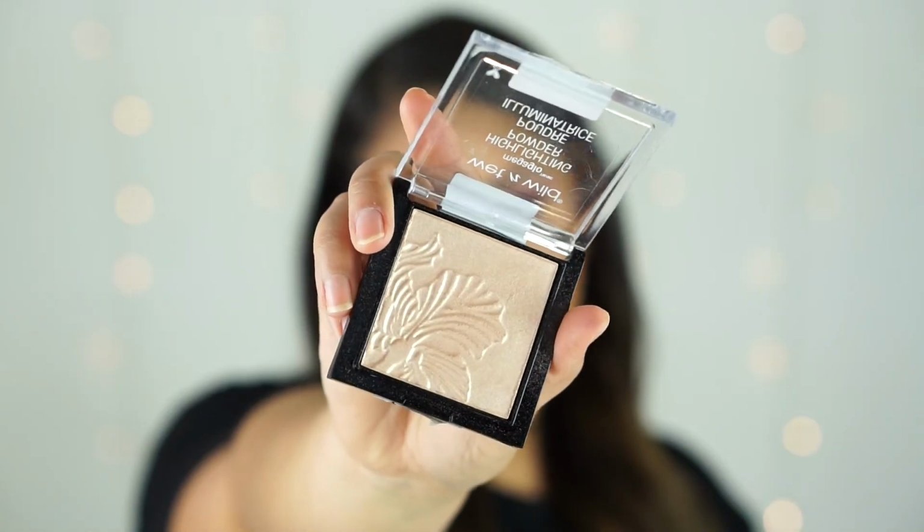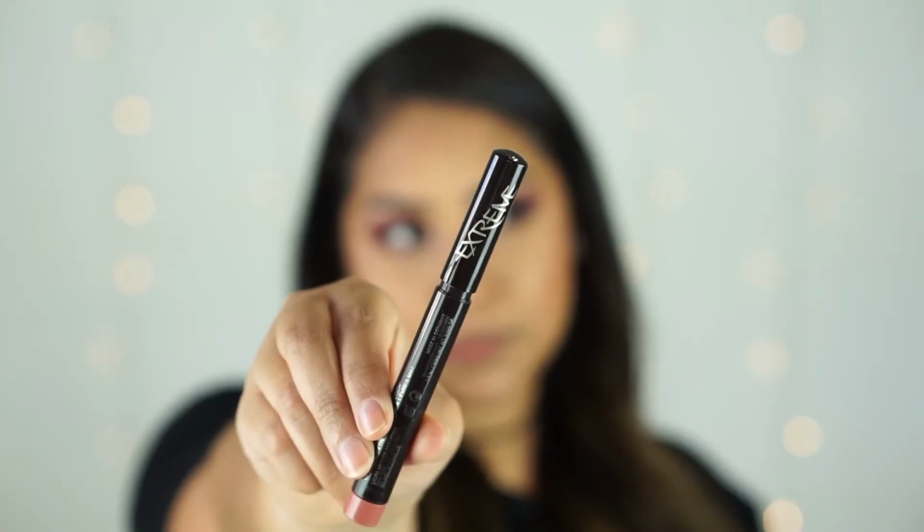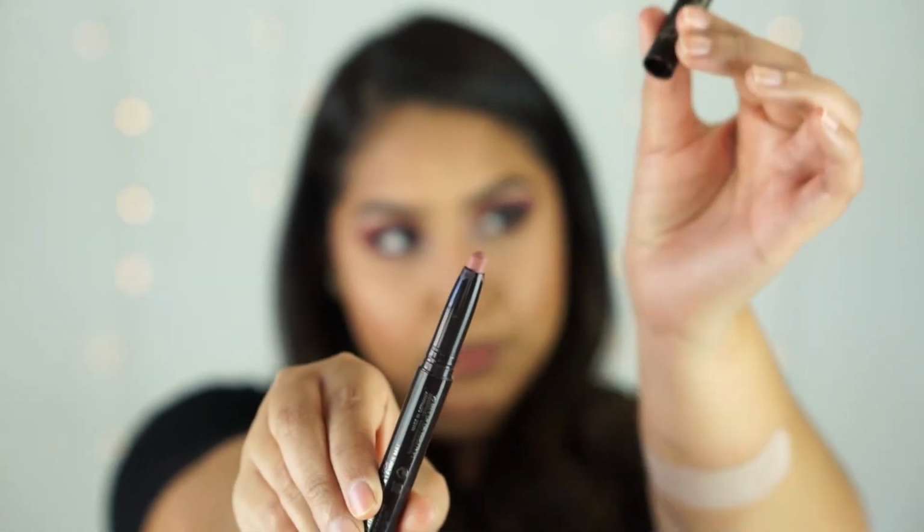Okay, so I'm taking the Wet n Wild Golden Flower Crown highlighting powder. This powder is super, super cheap. It's very affordable and it's beautiful, guys. I'm obsessed with it. It's so nice. I love it. So I'm just putting it on my bridge and the tip of my nose, my temples and my chin.